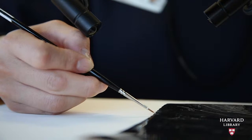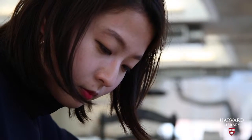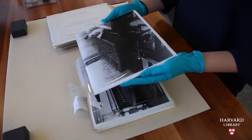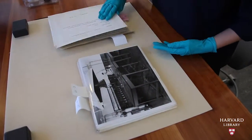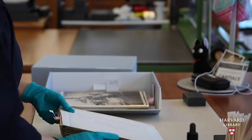We work on a range of things from, you know, rare books to old letters to photographs, but I think photographic images are especially powerful because they can tell us something about the lives that have passed us before in ways that just written words can't.